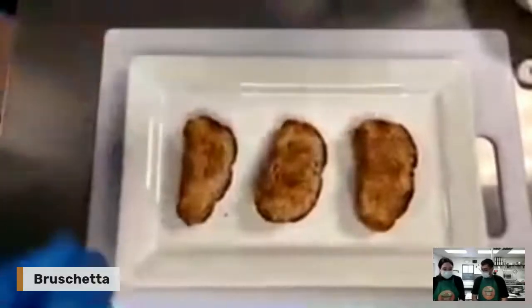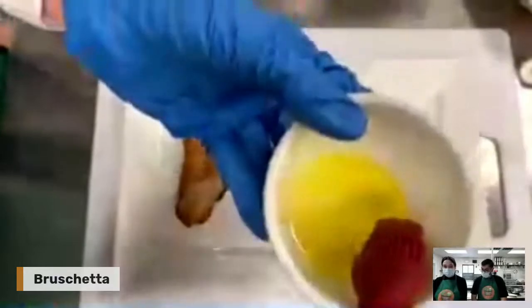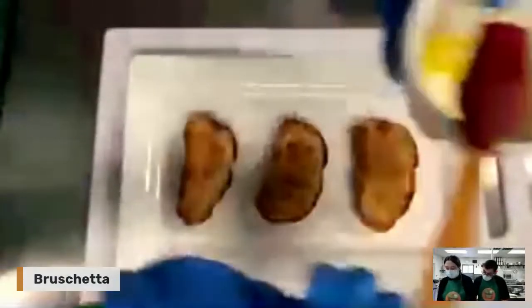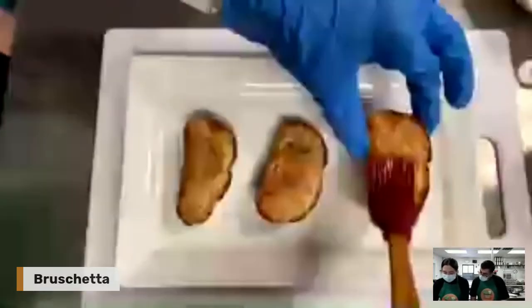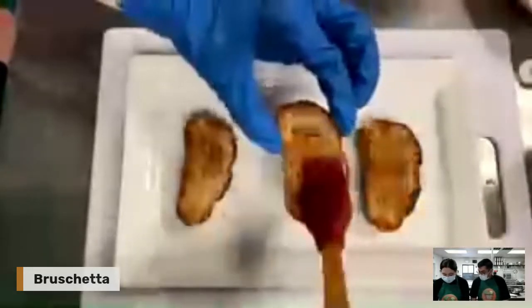Once you have your bread ready, you have to brush some olive oil on top of it using a little kitchen brush like this one. So what I'm gonna do is I'm just gonna brush it with some olive oil. That looks delicious.